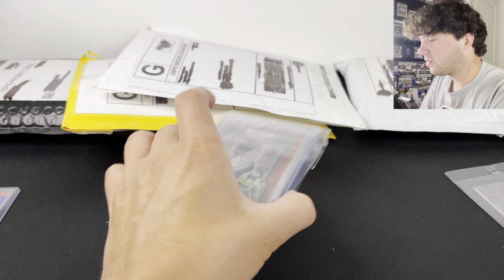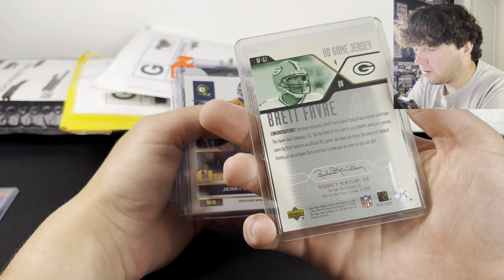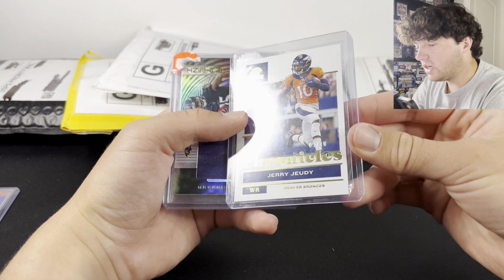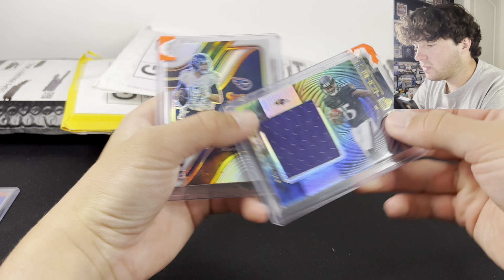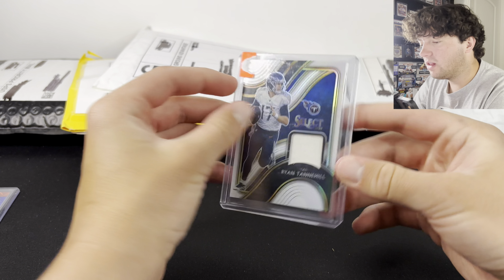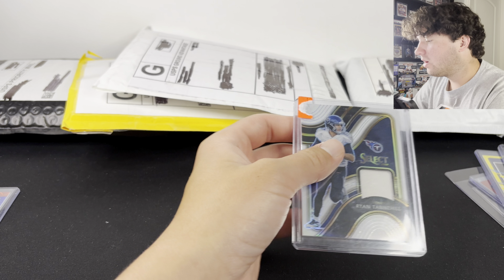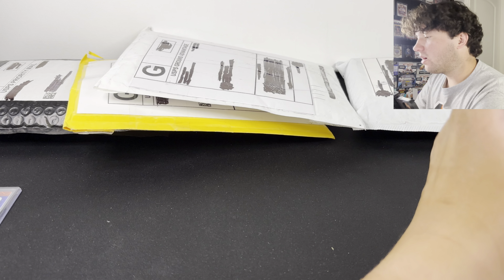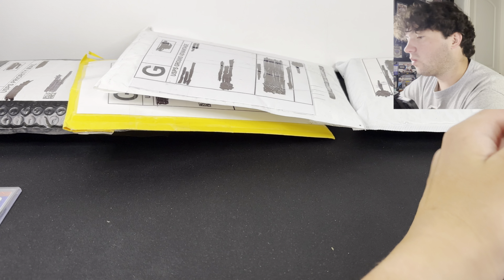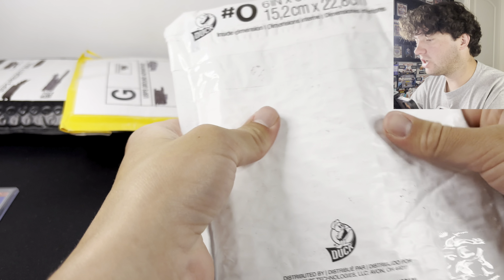We got a Justin Herbert to 75 Flamethrowers. That's a really cool card. Brett Favre, and I'm pretty sure this is game used. Yep, game used Brett Favre. We got Jerry Jeudy to 10. Here's a Marquise Brown rookie patch, a Ryan Tannehill Select patch to 75 player worn. So a pretty good lot there. You're definitely going to see this stuff on Whatnot. But let's hop into another package here.